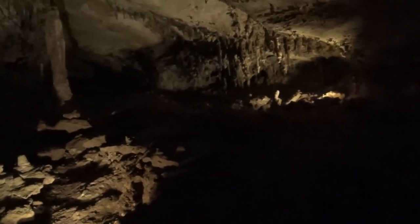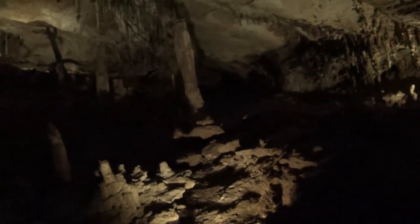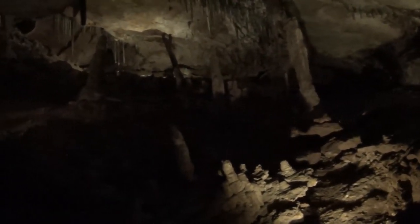This is the highest point on our cave tour today. We're over 7,000 feet in elevation, which is halfway up Pikes Peak if you're measuring from sea level. Congratulations on making it, everyone.